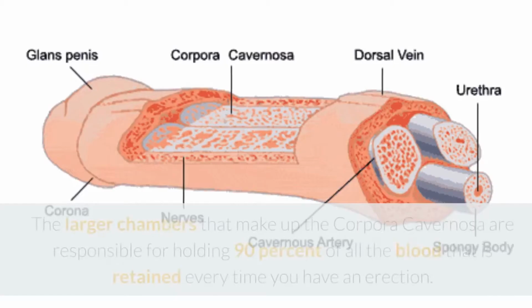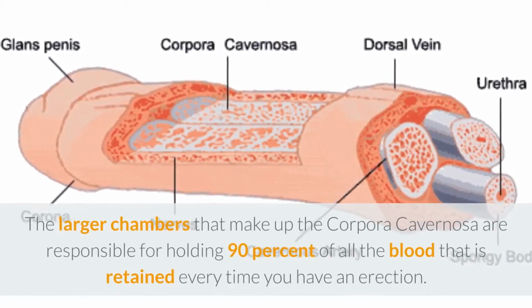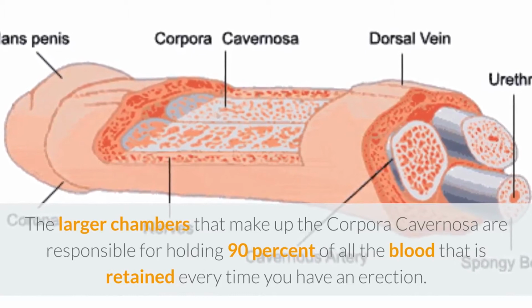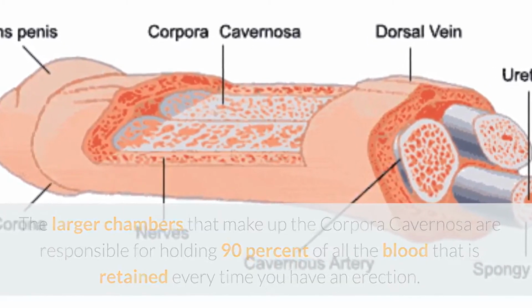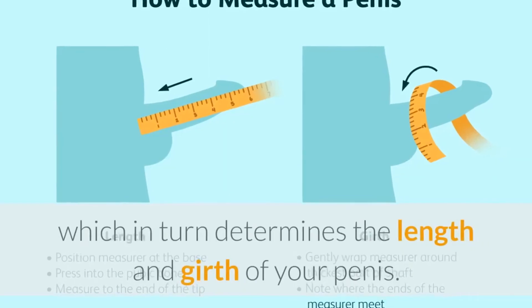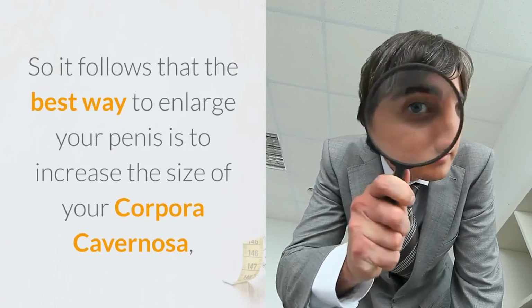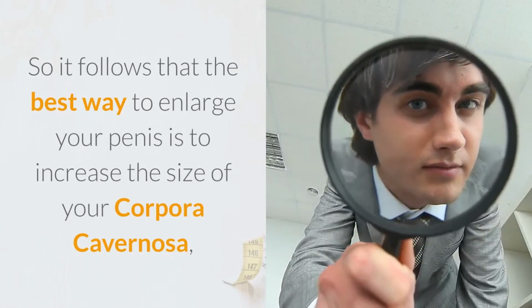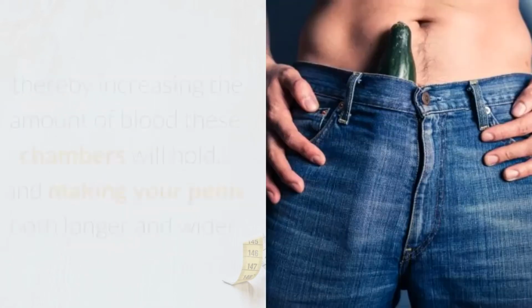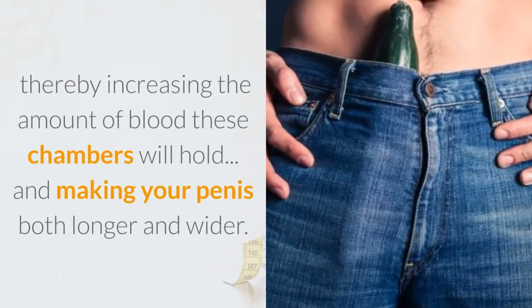The larger chambers that make up the Corpora Cavernosa are responsible for holding 90% of all the blood that is retained every time you have an erection. The size of these chambers determines the amount of blood that can fill them, which in turn determines the length and girth of your penis. So it follows that the best way to enlarge your penis is to increase the size of your Corpora Cavernosa, thereby increasing the amount of blood these chambers will hold, and making your penis both longer and wider.